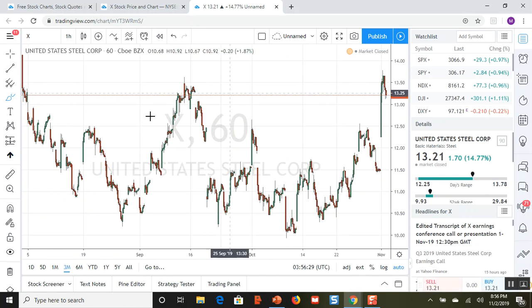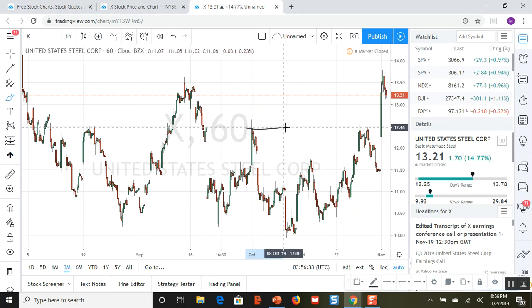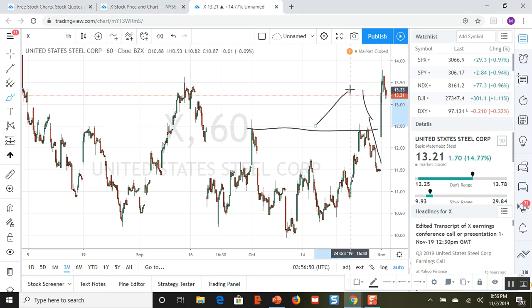And if we go even lower, and this is the point that I want to make, I think the key level to keep an eye on if you're going to load up on steel is this level right here, about $12.50. And we'll see what steel does next week. But if steel drops back down and it goes below $12.50, then I would wait before loading up on shares of steel.